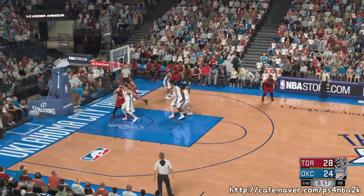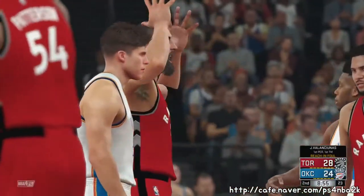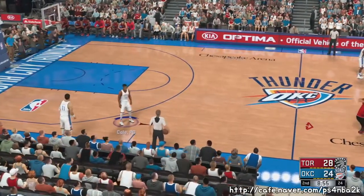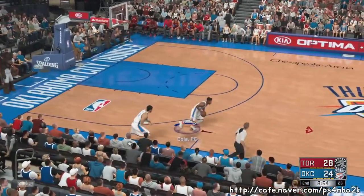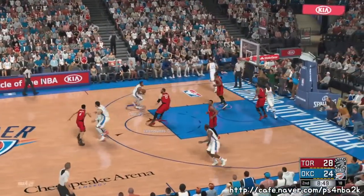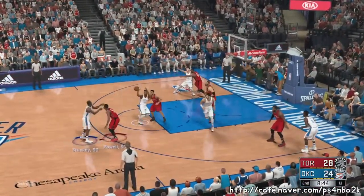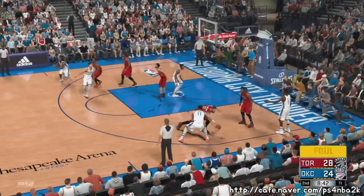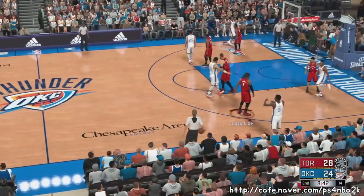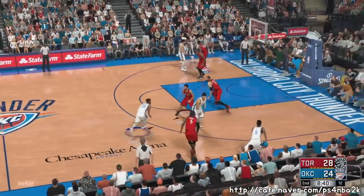Joseph dishes to Valanciunas. Oh, that's blocked. And the foul on Jonas Valanciunas. That's his first foul. Second quarter, and we're just over a minute in. There's a screen by Cantor. The dish to Stuckey. He kicks it to Cole. And the foul on Jonas Valanciunas. That'll be his second foul of the game. Second foul of the first half. They have a decision to make now. Leave him in or have him take a seat.